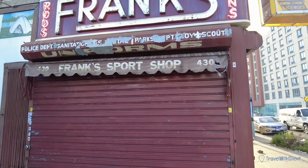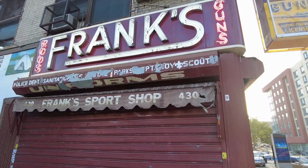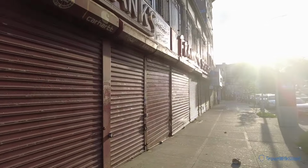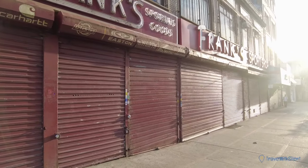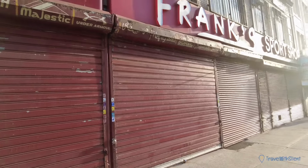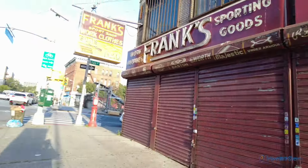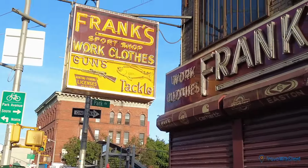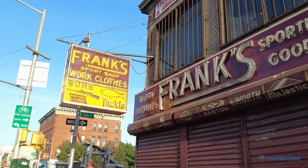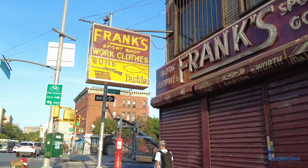And they sell uniforms for the U.S. Postal Service, New York Police, Corrections, Sanitation, and Parks and Recreation departments. And they're an authorized Boy Scout and Cub Scout supplier that work with theatrical and advertising agencies to fill any uniform or equipment need. Iconic. Listen, when I tell you, this has been here for years. I don't think I've ever shopped in it, but I know this store. One, because it's my name, my government name, and two, I used to see this all the time coming to East Tremont.